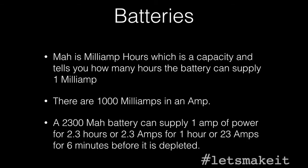First of all, milliamp hour is basically a capacity rating. It tells you how many hours the battery can supply with just 1 milliamp. So if you have a 3000 milliamp hour battery and you have something that's drawing 1 milliamp, it should run theoretically for 3000 hours.